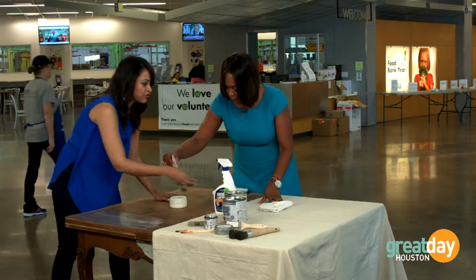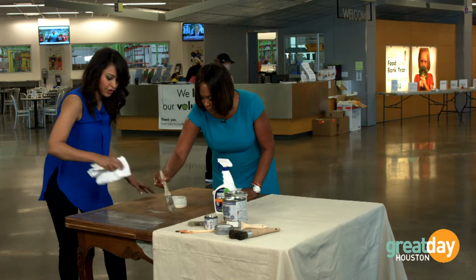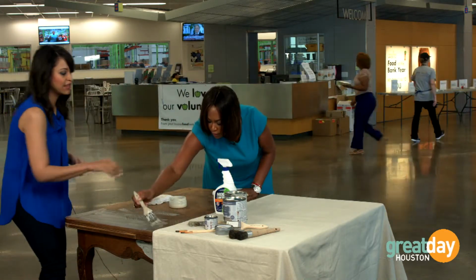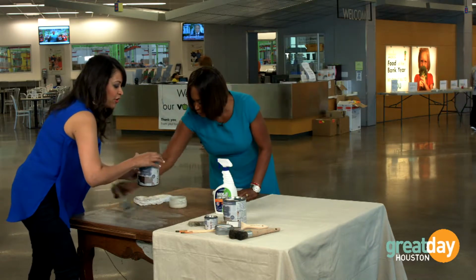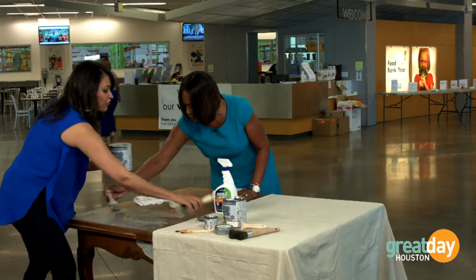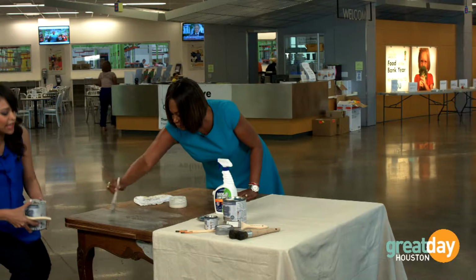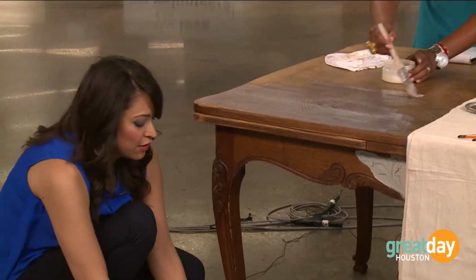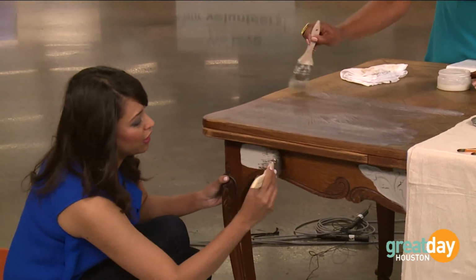And if you get a little bit too much, you just keep your little cotton cloth here, and you can just wipe it on down. And while she's doing that, I'm going to show you another technique that I'm going to use on this table. I'm going to use a second color. This is a great opportunity to bring in a second color and just get down here and paint the apron or the base of this table another color.